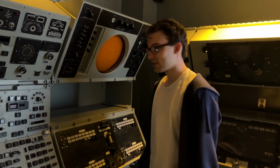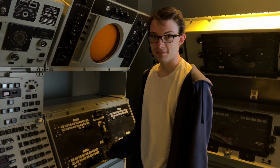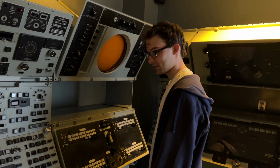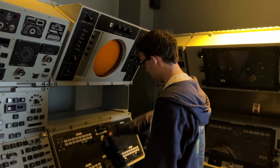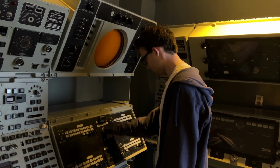Do you know what that is? Radar? Nope. That was the fire control panel for torpedoes. Oh. That was the trigger. Oh, this thing? Yep.